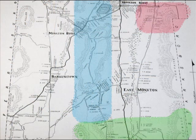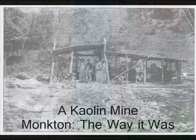Major kaolin deposits were located throughout the center of Monkton as shown by the blue highlight. The major marble deposits were located towards the northern end of Mountain Road, which is marked by the red highlight. Monkton's third major material of export, iron, was located along Monkton's southern border. This is shown by the green highlight.